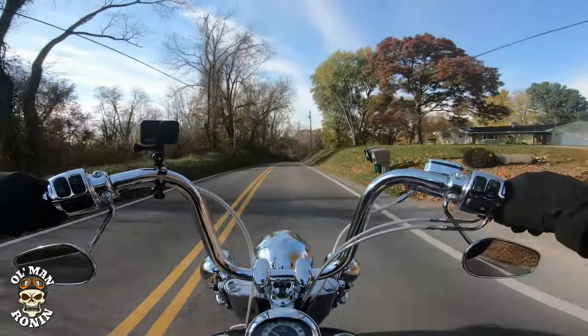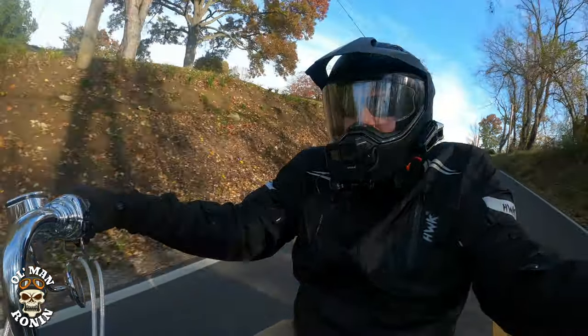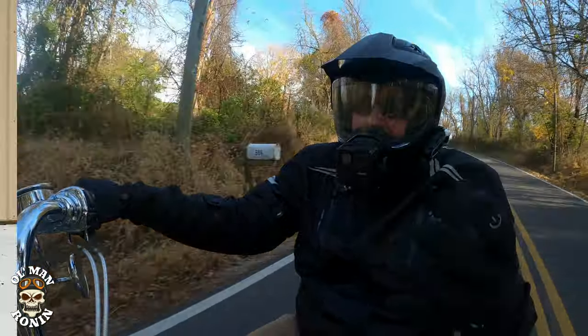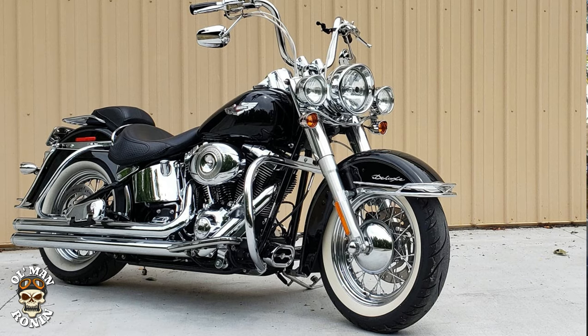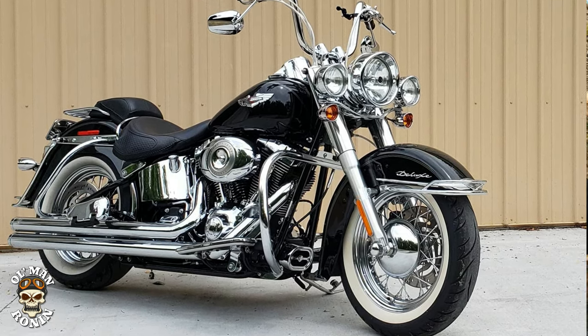But the gist of the story is, what am I doing on the Harley? I've gotten so much pleasure out of the Royal Enfields over the last year that I've kind of neglected these bikes. And this one here is my 2008 Softail Deluxe that I've modded up pretty good. I rebuilt the engine on it. It was in pretty bad shape. I put the paint back to original.